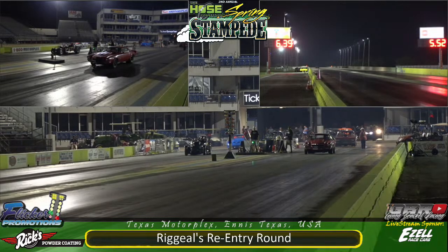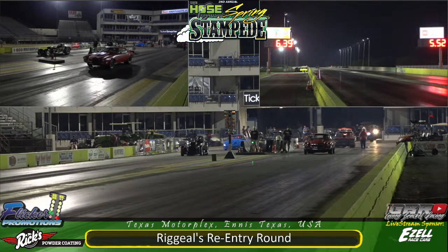Aaron Jones on the left side, dialed 639. Brian Winsk on the right, dialed in 552.